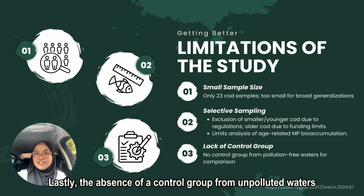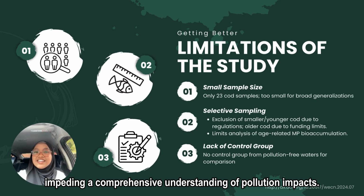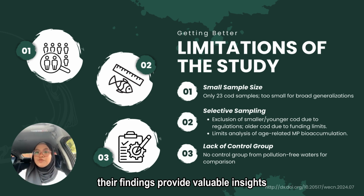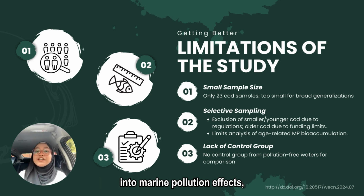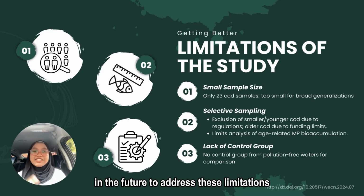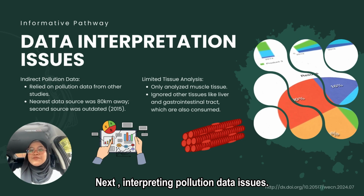Lastly, the absence of a control group from unpolluted waters meant there was no baseline for comparison, impeding a comprehensive understanding of pollution impacts. Despite these challenges, the researchers emphasized that their findings provide valuable insights into marine pollution effects, underscoring the need for larger and more inclusive studies in the future to address these limitations and expand scientific understanding. Next, interpreting pollution data issues.